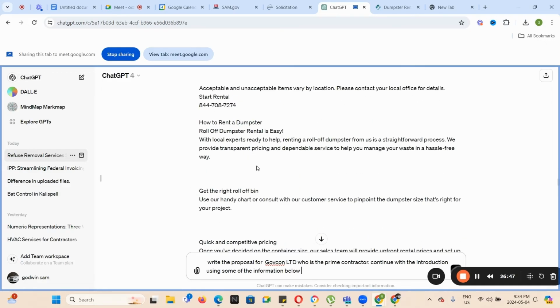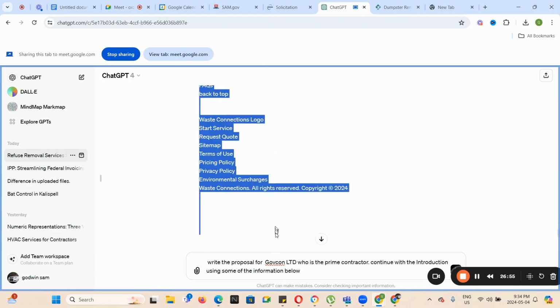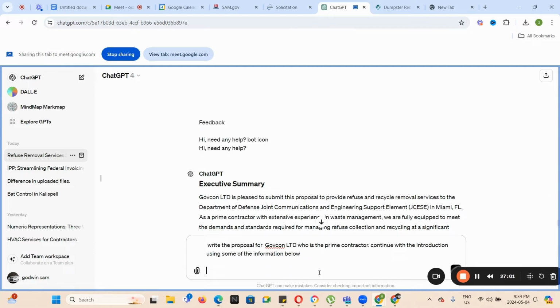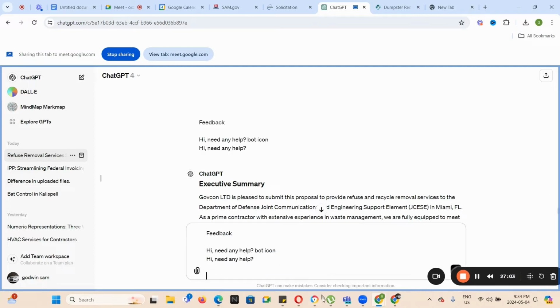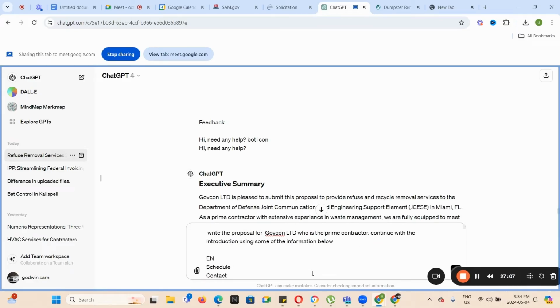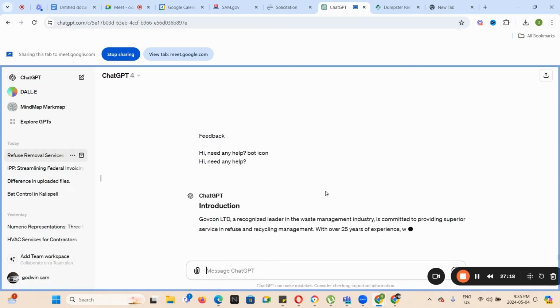Now, that information below is going to be again information about the company or any other information that you may have gathered from subcontractors that you feel would suit the introduction. Again, this is more like a garbage in, garbage out kind of system. Anything you put in is going to give you that back. So the more information you're able to put into ChatGPT, the better your prompts, the better your results will be. So let's look at this introduction.